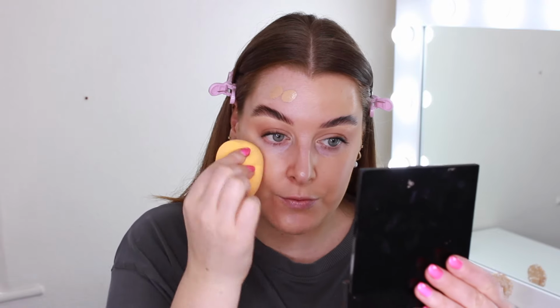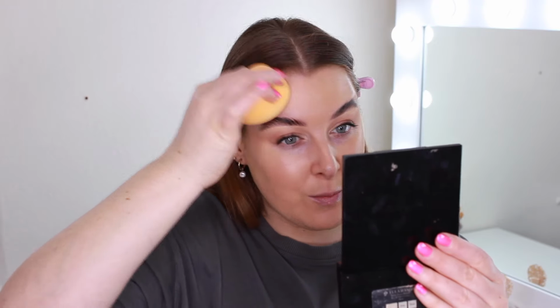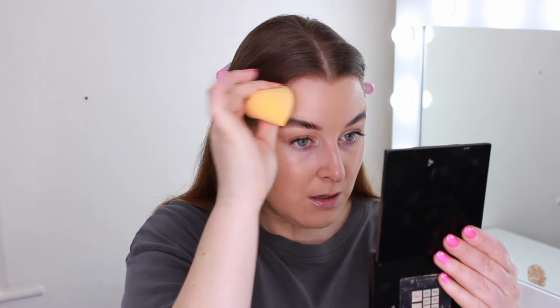Okay, the sponge is giving even more of a sheer coverage than the brush to me. Definitely preferring the brush applicator. I think with a product like this it really needs buffing in to get the full effect. So that's both sides done with just a sheer layer. We are going to build it up as well, but first impressions, I absolutely love it. Not anything like I was expecting, to be honest.